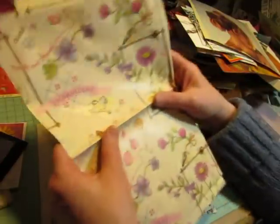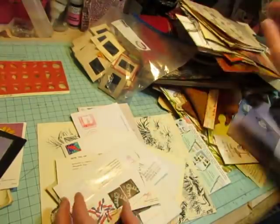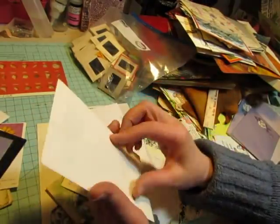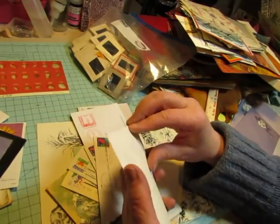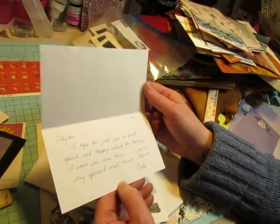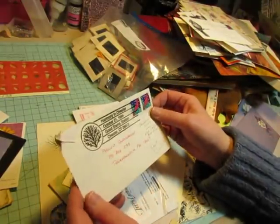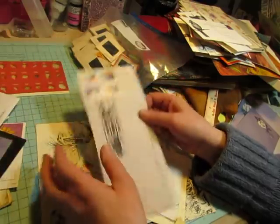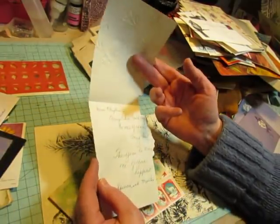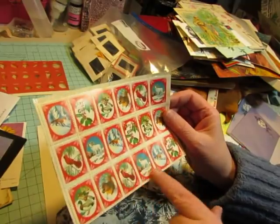Gift wrap. It was used, but it's pretty, isn't it? It's got flowers and birds and stitchery and buttons. This was sealed, not opened. Maybe it was and just got stuck again. Pretty. That would make a lovely journaling card. I could cut that piece out. That's a pretty vintage card. And some Christmas seals with wildlife. Aren't they pretty?